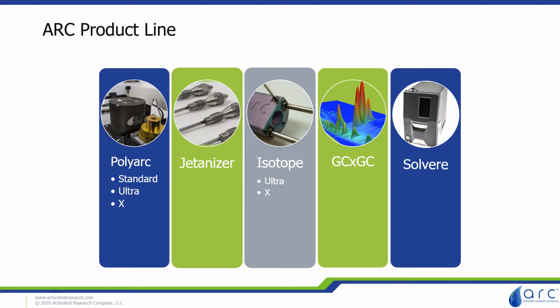As I mentioned earlier, ARC specializes in post-column reactors and detection systems, and the common theme is catalysis and simplicity. We have an amazing team to develop this technology and apply it to different areas depending on customer need and customer feedback. Products include the Polyarc and Jetanizer for GC FID analysis, a custom combustion reactor for isotope ratio mass spectrometry, a GC by GC flow modulation system at low cost, and Solvair for HPLC, which is what we'll be discussing today. Again, the common thread between all of these is customer feedback and pain points. We've developed these products to make things simpler and easier, leaning into our niche expertise of catalysis.